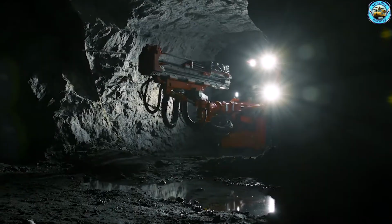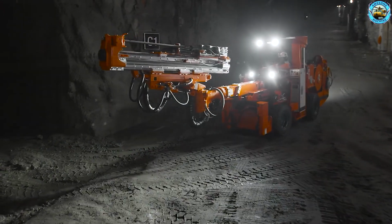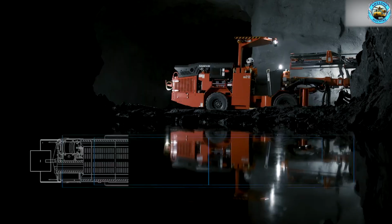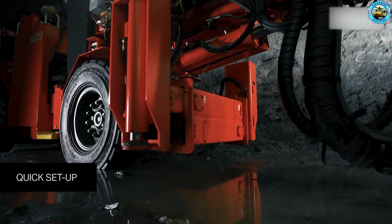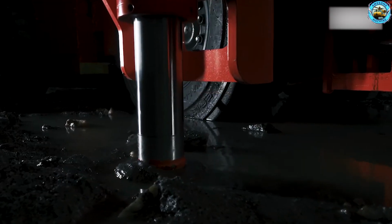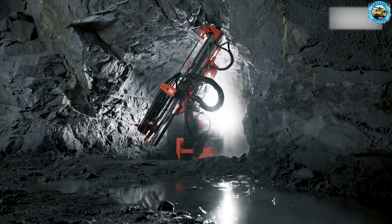The Sandvik DD212 is a compact underground drill rig ideal for small-scale tunneling and mining. It features a 20 kW electric motor and a boom reach of up to 10.5 meters, offering precise drilling and excellent maneuverability in tight spaces.